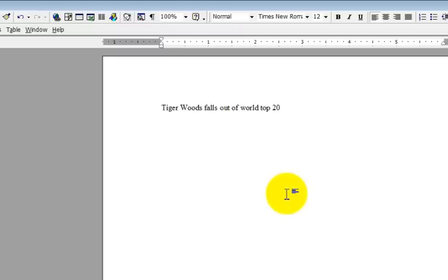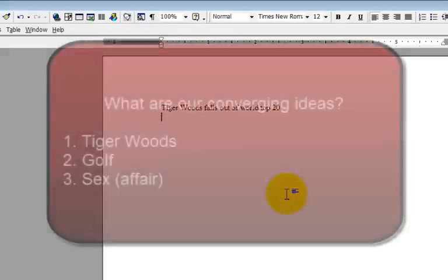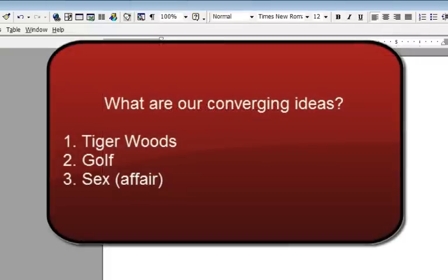Then we also have Tiger is known for his sexual prowess. He had an affair. That was the big scandal. So now, do we have another idea converging here? Two or more converging ideas. What's the other idea? Sex. Sex is always great to make jokes about because it makes up the majority of all subject matter put together. Sex dominates in the humor industry.